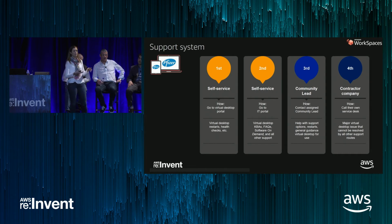So as the community lead, they have the rights to go to this portal and check any member of that community, check the health of the virtual instance. They can restart it. They can also rebuild, so they have additional functionality. So two portals, one is for the user and one is for the community lead. The community lead can only carry out those functions on members of his community, but he may also be a community lead for other communities. He can have many communities that he's responsible for.